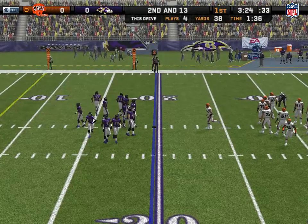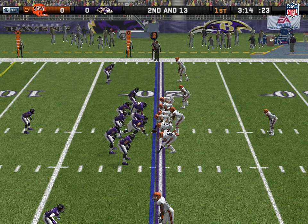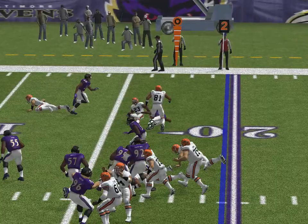Under 10, 10. A little misdirection. Parker comes up to make the play at the 16-yard line.